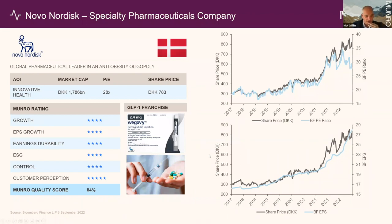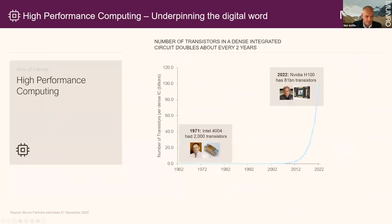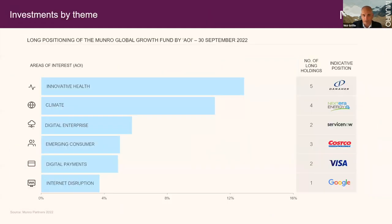This is just a quick insight into one of them. I'll skip through those slides. Happy to go back and talk about semiconductors in the Q&A if people want to. From our point of view, this is where we've got the fund positioned as at the end of September. This appears in the quarterly every quarter and in the monthly every month. And it's effectively what you're paying us to do.